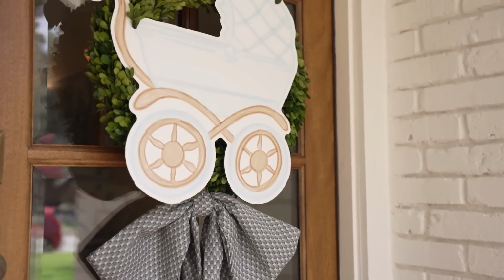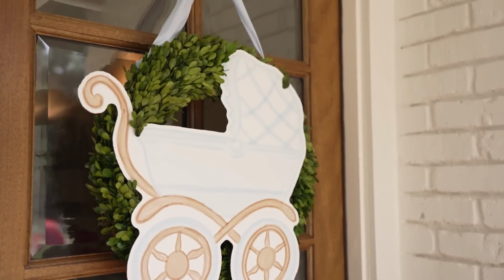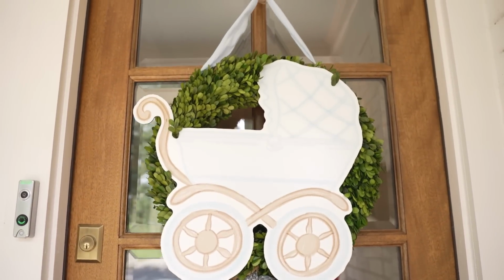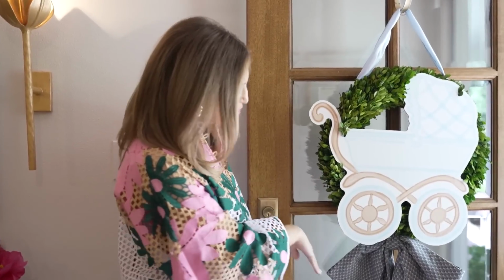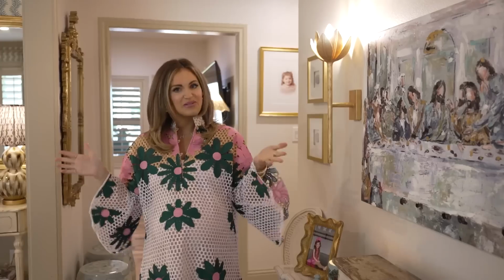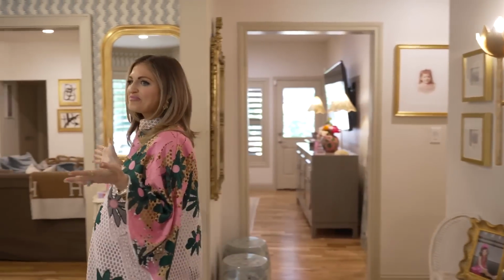Everything is bigger in Texas, including our wreaths, and so I love to have seasonal wreaths that I design with Fetty. I'll show you mine. And since we are about to have a baby boy, we did this blue carriage, but they also have pink ones. And we added a bow that I got in Round Top and just put it on a wreath. And now I will take you to my dining room.